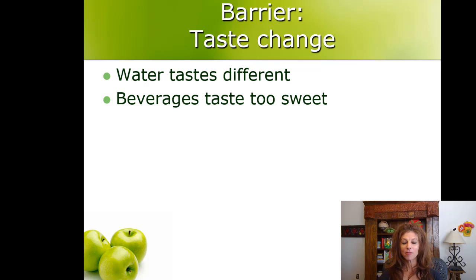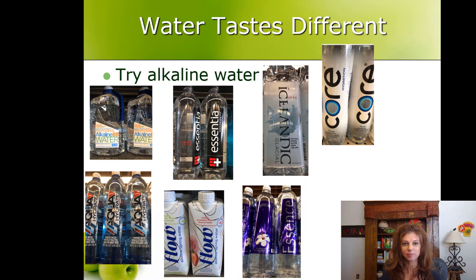So first off, if you've had a change in your taste, you probably find that water tastes different and you don't like it anymore, or that your beverages taste too sweet. If water tastes different to you, then try a different water. There's been a proliferation of these alkaline waters on the market, and so there's a lot of options to choose from. Alkaline water just refers to the pH of water. Anything over a 7.0 is considered alkaline.